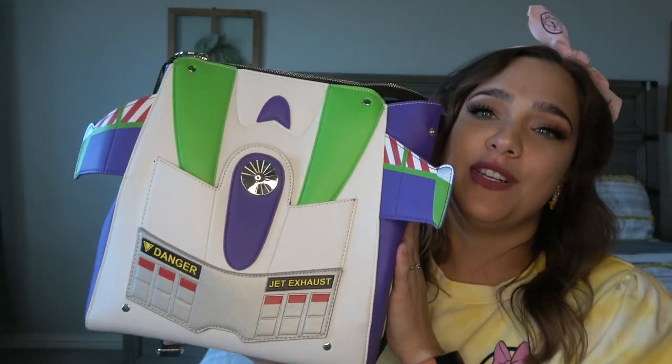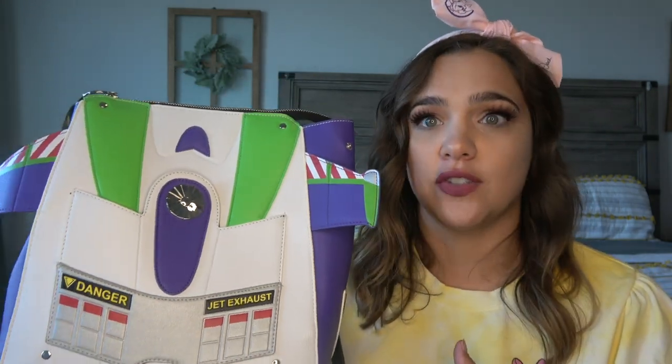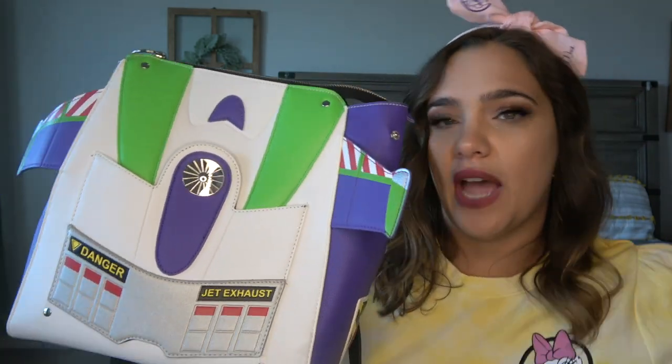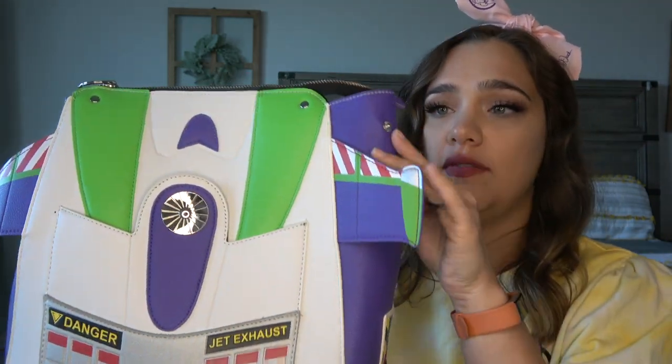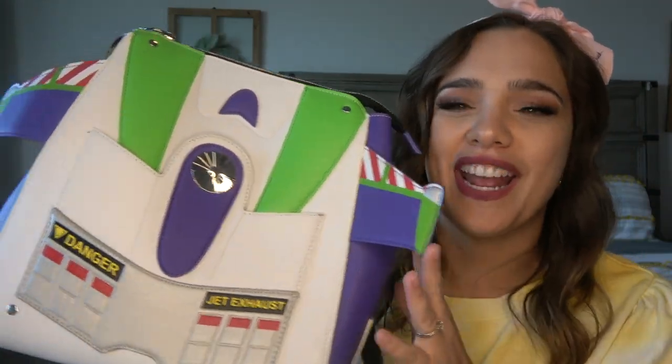But anyway, she was so sweet and she sent me this gorgeous Buzz Lightyear bag. This is actually from the Disney store, I believe. And I wore this on my last trip. I had an entire Toy Story outfit, and again, check out the outfit planning video because I really love this bag. I don't know when this video is coming out, but I'm definitely wearing this to go see the Buzz Lightyear movie, Lightyear. I cannot wait.